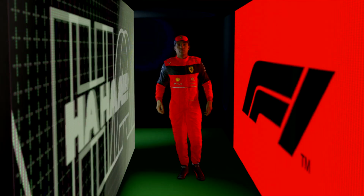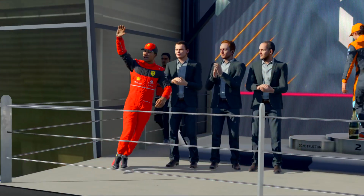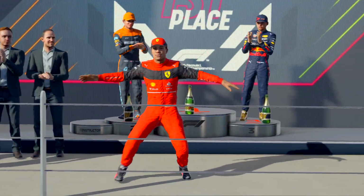Looking at the podium, you can see that red suit familiar to fans across the globe. A world-class win for a world-class team. Ferrari do it again.